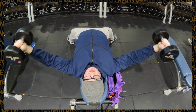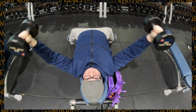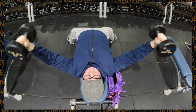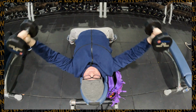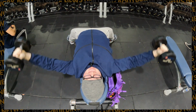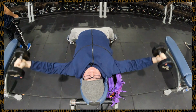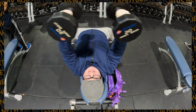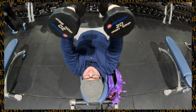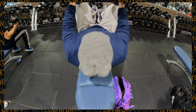This is the fly movement. If you watch that right arm, it doesn't look too bad in this one. Typically, it looks pretty terrible, where it's very unbalanced. I know Jasmine, when she used to train with me, would let me know how unbalanced they were by actually touching which arm was lower than the other. A nice cue if you have a training partner to help you with your exercises.